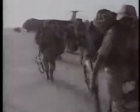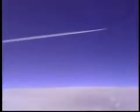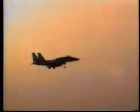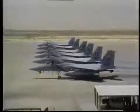August 7, 1990. President Bush, responding to the Iraqi invasion of Kuwait, orders American forces to deploy to Saudi Arabia. U.S. Central Command Air Forces, or U.S. CENTAF, had to move its forces 7,000 miles quickly. Within days, 5 U.S. Air Force squadrons and 2 U.S. carriers arrived in the Gulf.